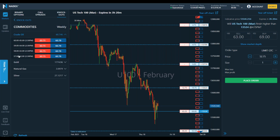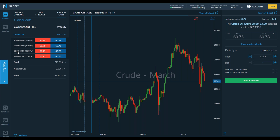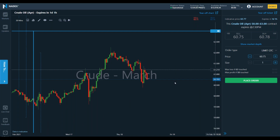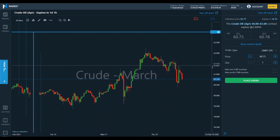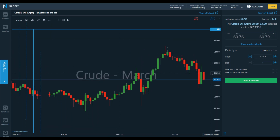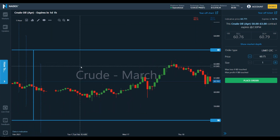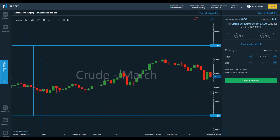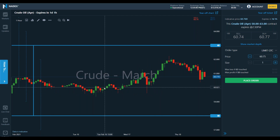Notice when I open it up, I've got 4 different knockouts. I'm just going to click on any one of them. And I'm going to now move this aside. Let's take a look at crude oil. I'm going to make this a 1 hour chart so we can have a little bit more, and shrink it down some. All right, perfect. Now you'll notice 4 knockouts. When I'm looking at the chart, we've got 4 vertical lines on the left-hand side of the chart. Those are our 4 knockout ranges.